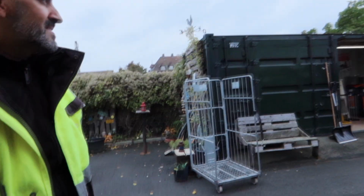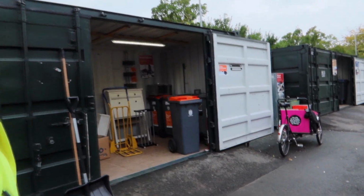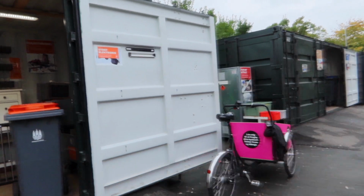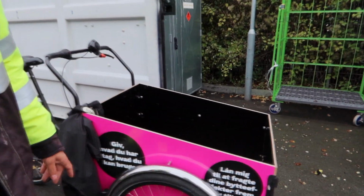But over there you've got this bike. I was looking at it when I arrived. So how does that work with borrowing the cargo bike? Because not everybody has access to one of these. We have 2 stations in Copenhagen that have this bike. It's this one here and the one in Nørrebro.